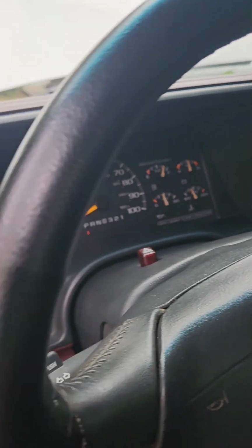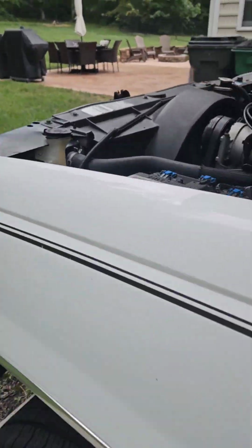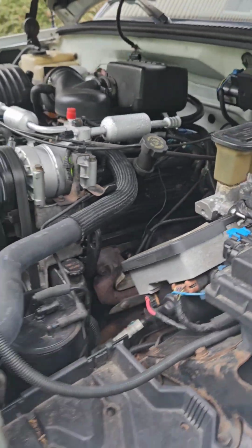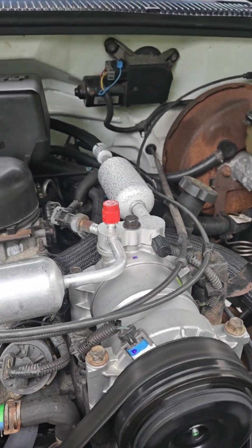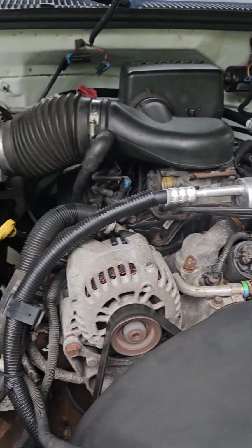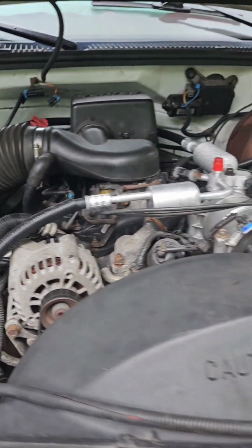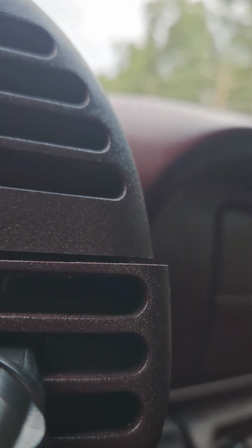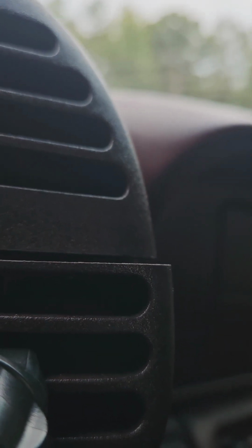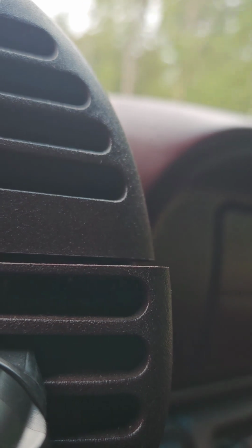AC's blowing fine. Engine is running very smooth. The AC is definitely working. Quiet. We're gonna go test drive it. Hopefully you can hear me. The AC is kind of loud.